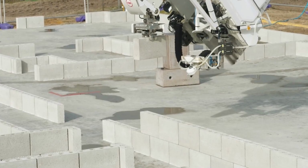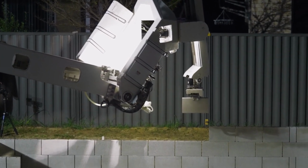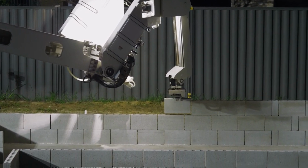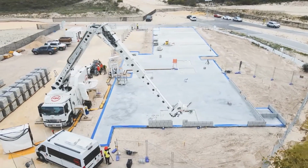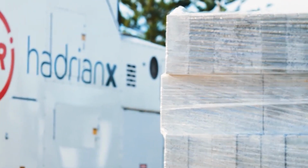The robot is mounted on a truck and uses a telescopic boom to operate the load. No human involvement is needed. Hadrian X lays the building material with mortar or adhesive autonomously, following a 3D model of the future building.